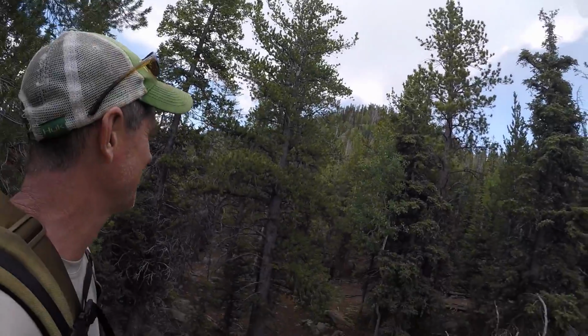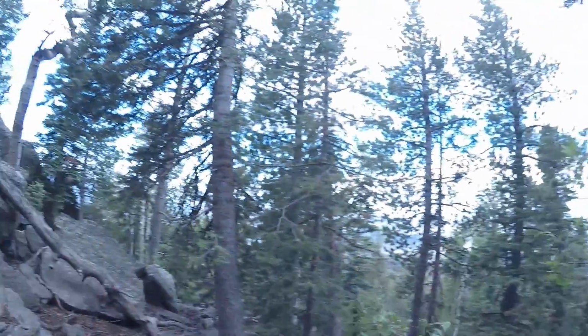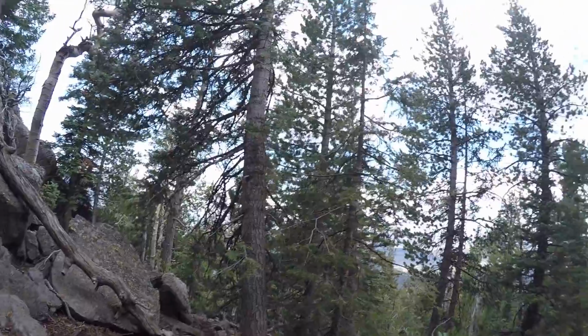So we got a little bit. We just gotta go up this, and we're there. We think. Well, unless there's something higher behind it. There's not. All right, we're at the final part of the ascent on the western side of Gardner Peak.